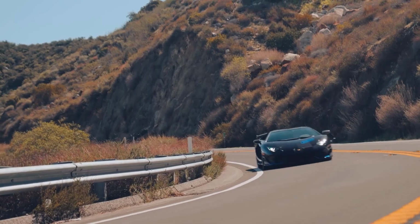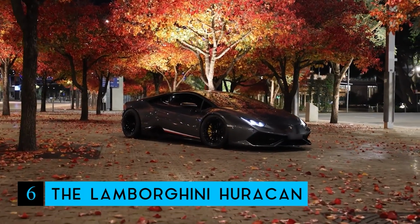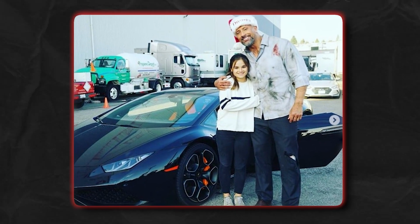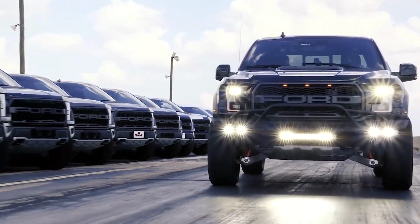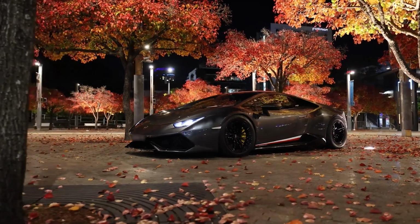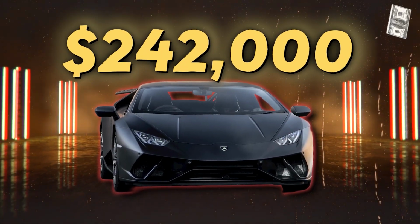Talk about inclusivity. Number 6, the Lamborghini Huracan. Sticking with Lambos, The Rock has yet another one in his arsenal, a black Lamborghini Huracan. Despite his love for big trucks and powerful vehicles, The Rock certainly doesn't discriminate against sleek-looking sports cars, and he showed that once again when he splashed around $242,000 on another Lambo.